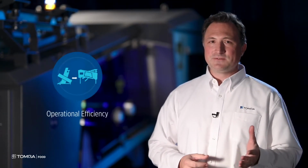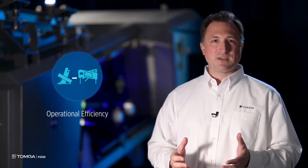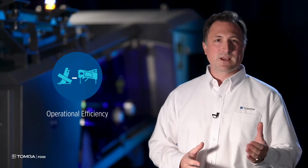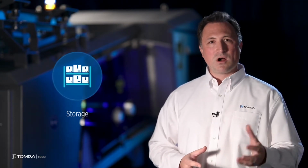For operational efficiency, we have to recover everything. You cannot afford to throw away or lose good product in the garbage bins, and TOMRA can help you do that. Storage is critical. There are more and more almonds being produced. We need to get them stored, shipped to our customers faster, run them faster, pull out defects faster, get the garbage off the property faster, and free up bin space for your products.